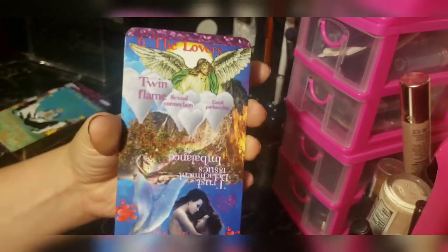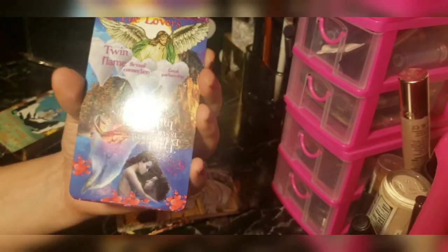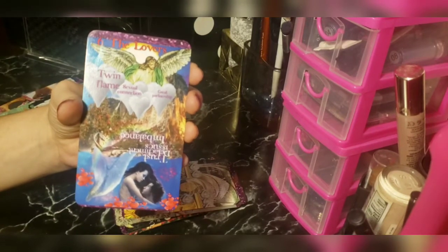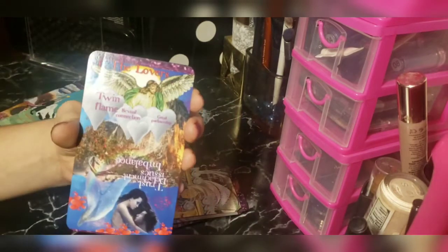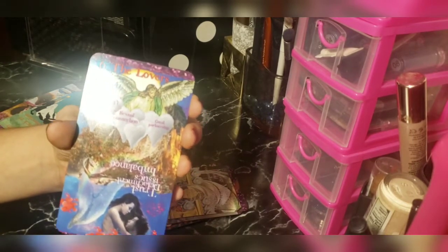Okay, and then you have the Lovers. And I did try to make these a lot similar to the Rider-Waite deck. I did take touches out of those because I feel like those are the original tarot deck. So the little green angel guy that's in the Lovers card on the Rider-Waite is also in this one, but not the same thing.